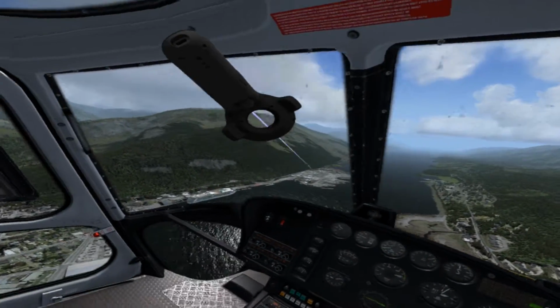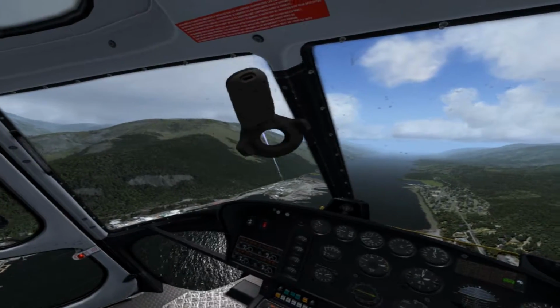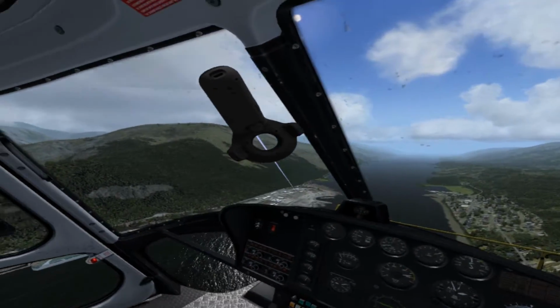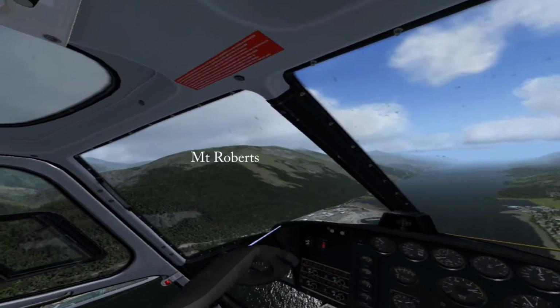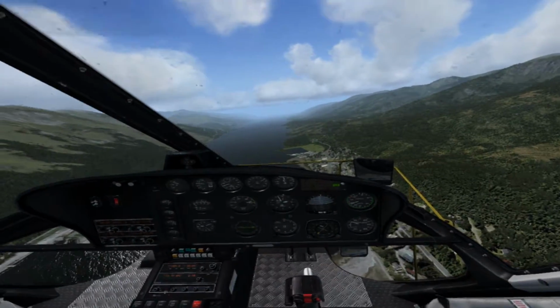Over here to the left, this is the rock dump. It's where the old mine quarry was, but this is where the barges come in and bring all the supplies in for Juneau. You can see it down there. This is Mount Roberts. There's a little tram that goes up and down there, the Mount Roberts tram.